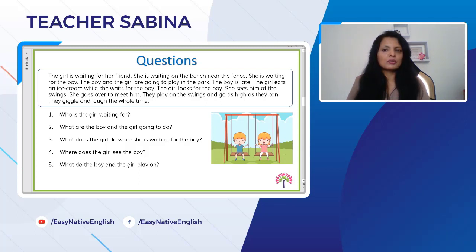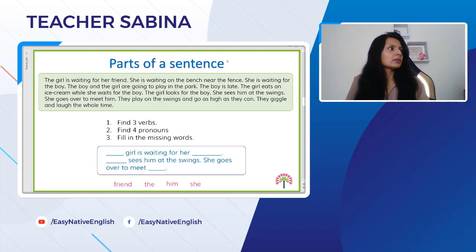Let's move on to the next part then. So we now have parts of a sentence. This time we're going to look at a few different things today. Before, we looked at adjectives, we also looked at prepositions. And today we're going to look at verbs and pronouns. So it's the same text again that we've just read, and we're going to identify these parts of a sentence.